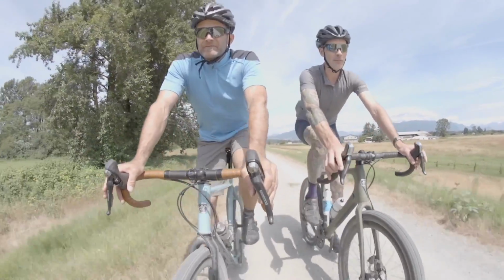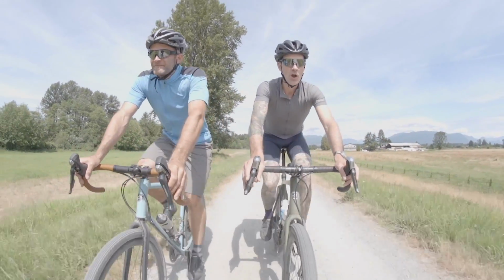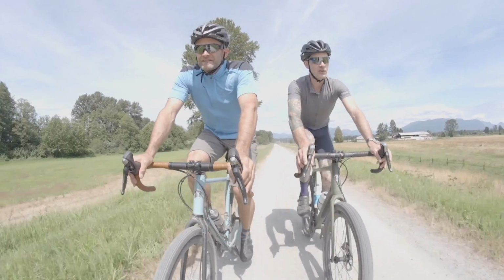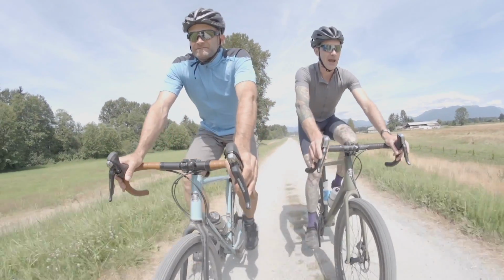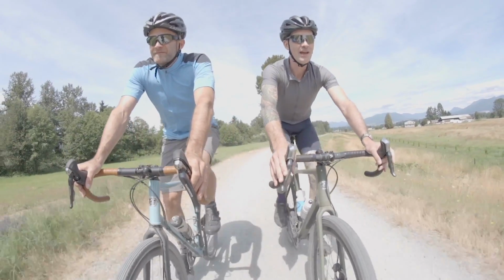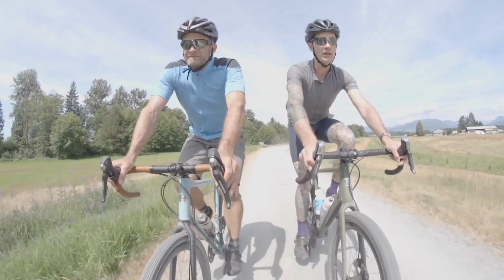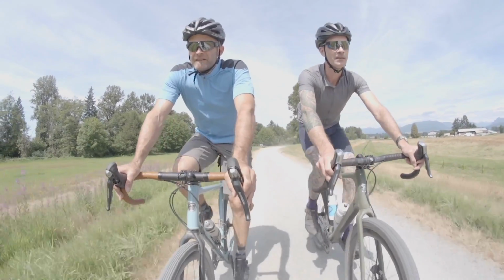Now we do need to temper that stiffness to make sure the bike's still comfortable for long rides. We have lots of experience using our Arc Endurance stays over the past several years on multiple projects, and they've been very, very effective in doing that. So of course when we went to design this bike, we included our Arc Endurance stays.